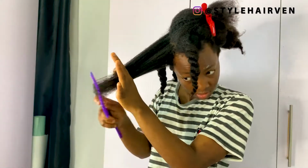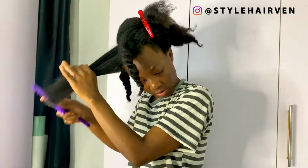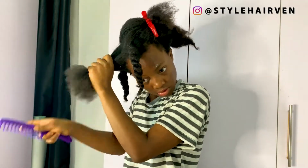So very quickly guys, I already went ahead to detangle my hair because not all hairdressers have the patience to detangle natural hair. So to avoid stories that touch, I went ahead to detangle my own hair. I've put it in sections, so when I get there, she's just going to take it down and get to the work immediately.